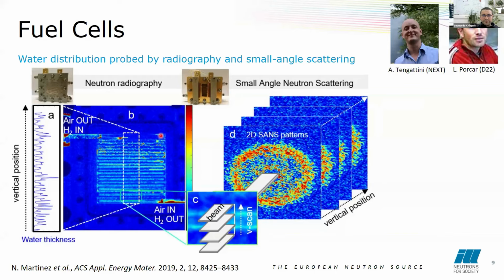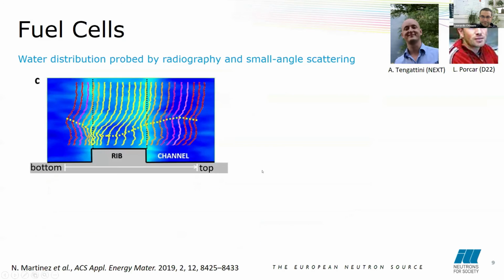What you see here in lighter color, which is less transparent, is the water. Water is very rich in hydrogen, and hydrogen is not so transparent to neutrons, so we see it. We look basically here, which makes a picture of the cell through this axis. And what you see here are the channels where the gas flows through. At the same time, you can do small angle scattering. You can probe the state of the membrane at the center, sandwiched between the two layers. You can see how this membrane is hydrated.